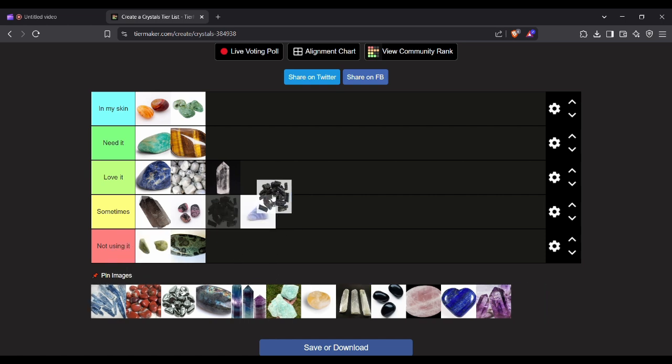Now, black tourmaline. Black tourmaline is such a strong part of my practice. You will be hard pressed to find me in public without black tourmaline on my body. Black tourmaline is, for me, really the protection stone. It helps protect against EMF, helps protect you from the negative energy of other people. It'll also protect you from witchcraft, ill intent, stuff like that.